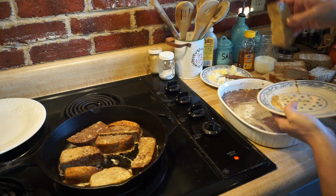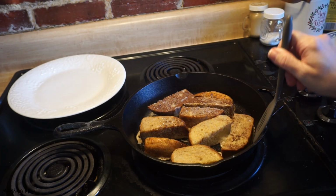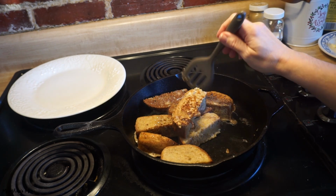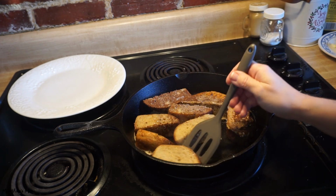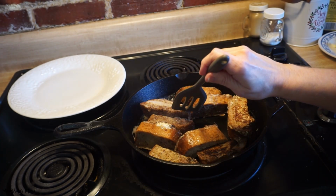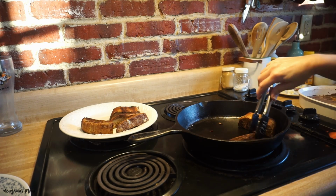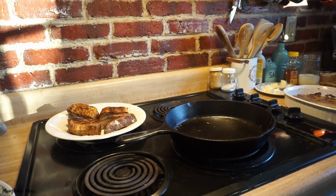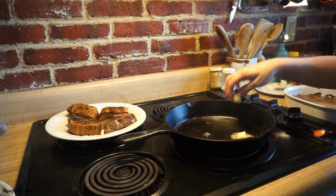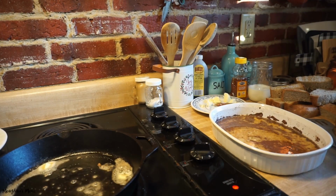I have it on about medium heat. And obviously I'm just using this little plate here so that I don't drip egg and milk and everything else all over everywhere. Because normally if you're just using regular sized pieces of bread, I like to just use one piece of bread to transfer it underneath so that catches all the egg and milk. But anyway, I used the spatula at first, but when I went ahead and got my tongs finally, that worked out a lot better.